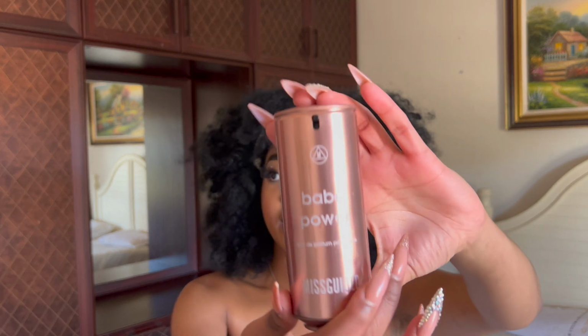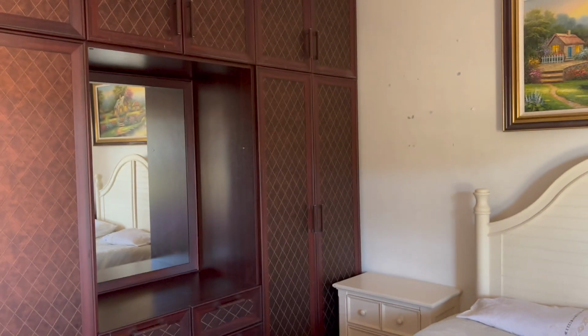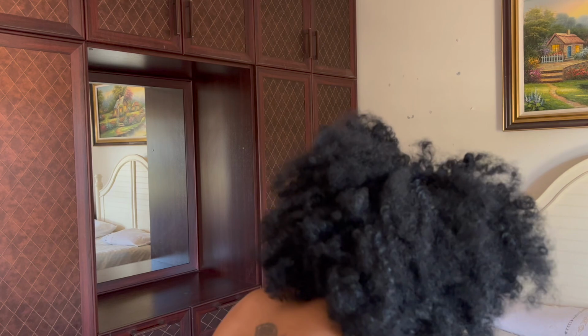Okay guys, so I'm almost done. I'm using this perfume. Just wanted to share it with you guys. Using this perfume for today. Oh, it smells so good. I'll also be having it in my handbag the whole night. You can tell my lips are off. I need to do it again.